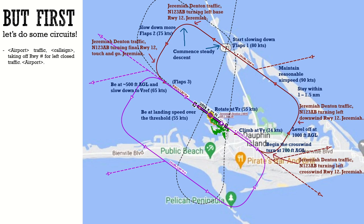I will be doing a left crosswind departure today, when I decide to leave the pattern.